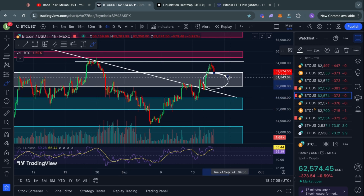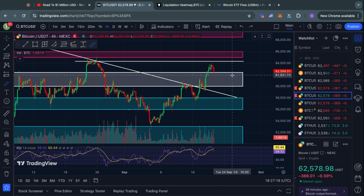But as I said, during the weekend, I think it is more likely that we are just going to chop around in this range here. And then potentially, if we now see a bounce in the following week, well, in that case, then I would be marking this in blue once again.